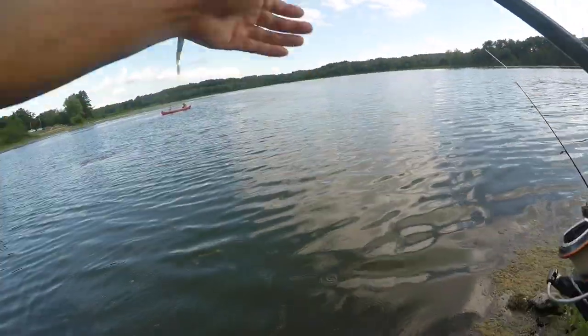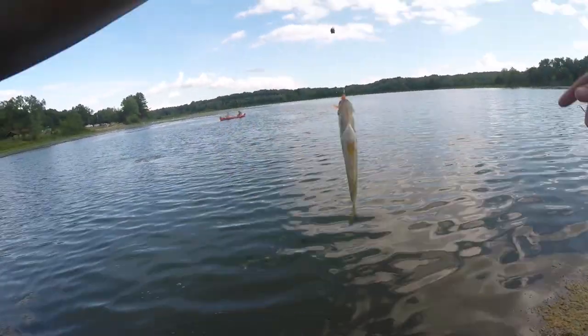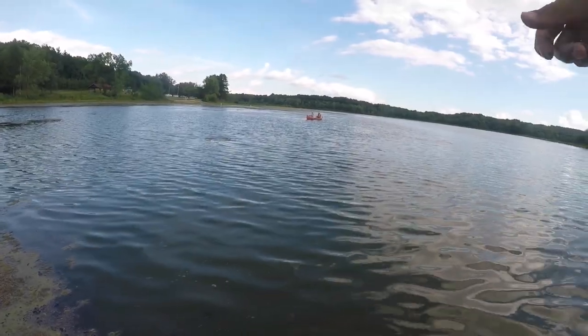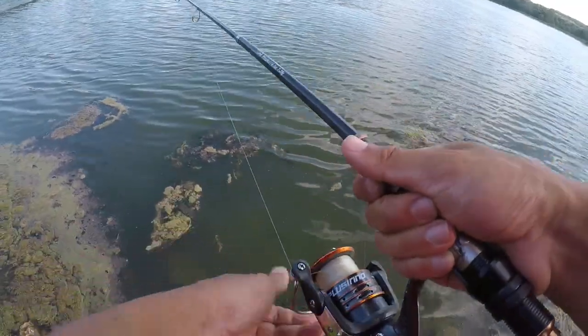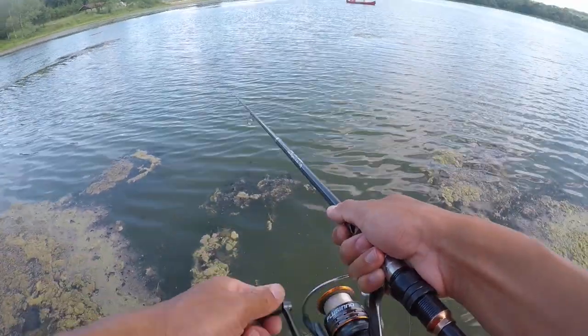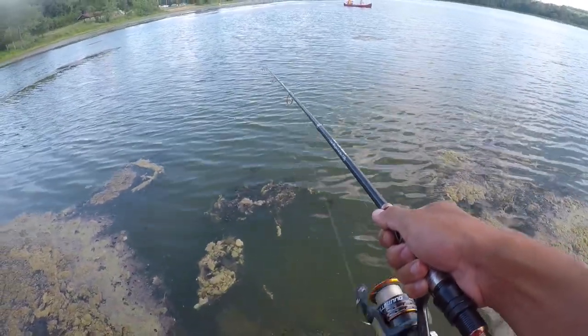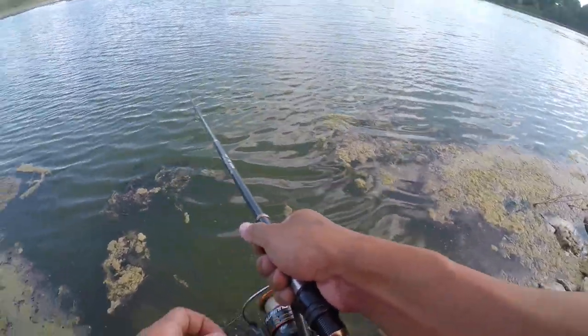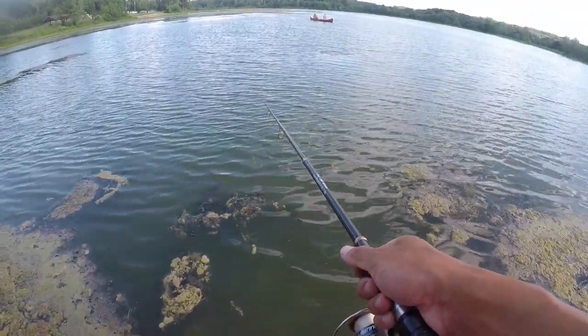That's a bass, right? Yeah, it's a largemouth. There you go. Oh, splashed. It's a largemouth bass. Small one. Let's see if I can get anything over here. Or do I need to switch to a 2-inch bait?